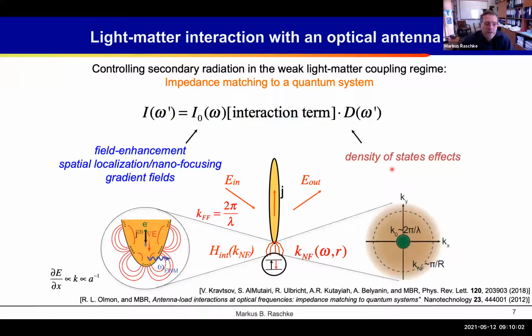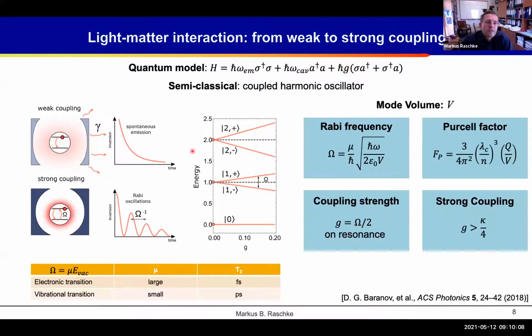And these density of states effects would then inspire the question whether in the strong light-matter interaction regime, which is driven primarily by the mode volume, we can actually transition from this weakly coupled interaction to strong coupling. So this has been discussed multiple times in this seminar series, but let me just recap that the weak coupling really results in spontaneous decay of a quantum emitter at a rate which is accompanied by the emission of photons. And this gives rise then to a reduction of this radiative lifetime by what is called the Purcell factor.